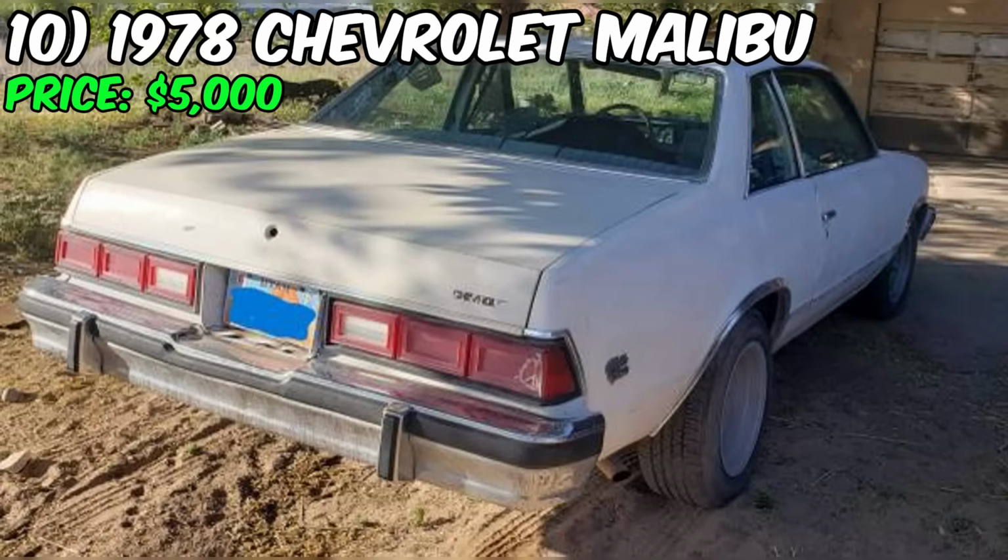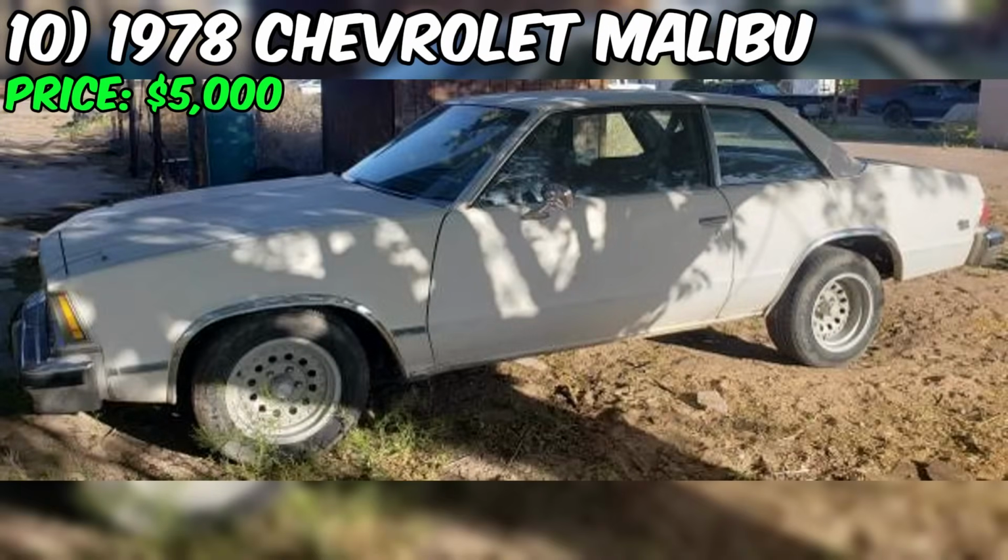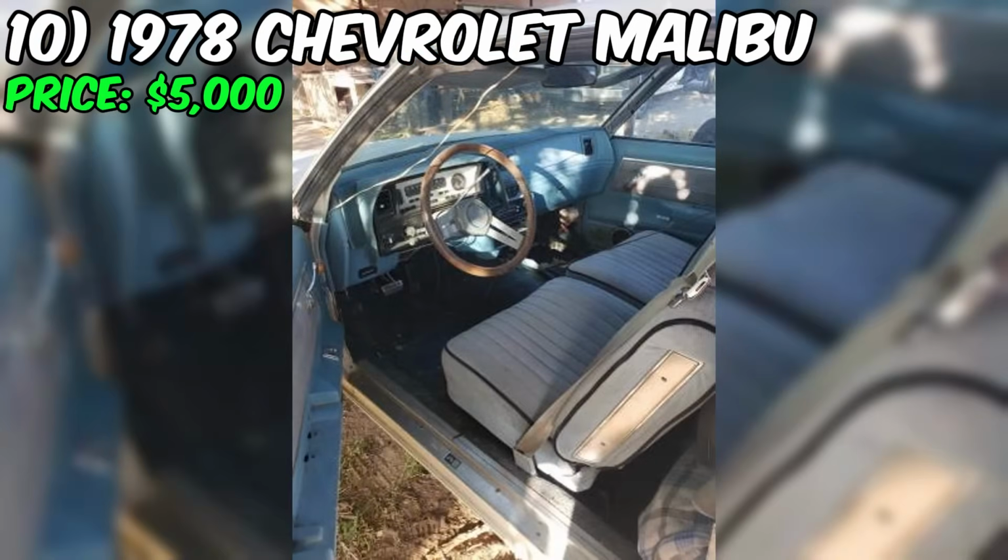Number 10. We've got a real blast from the past, a 1978 Chevrolet Malibu Classic that's up for grabs on Craigslist for just $5,000 or best offer. This survivor car is a true testament to the durability and style of American-made vehicles from the late 70s.